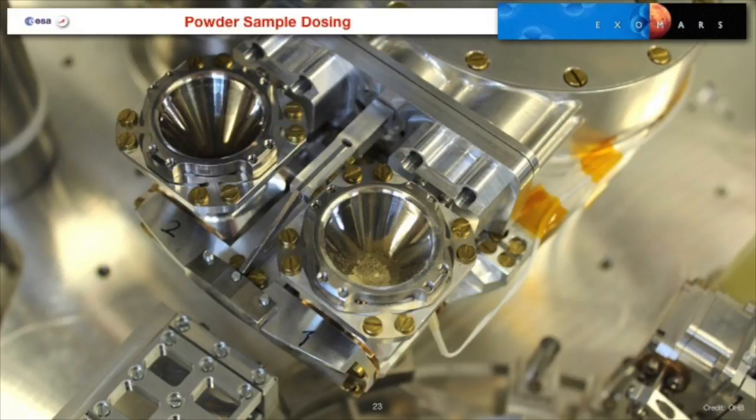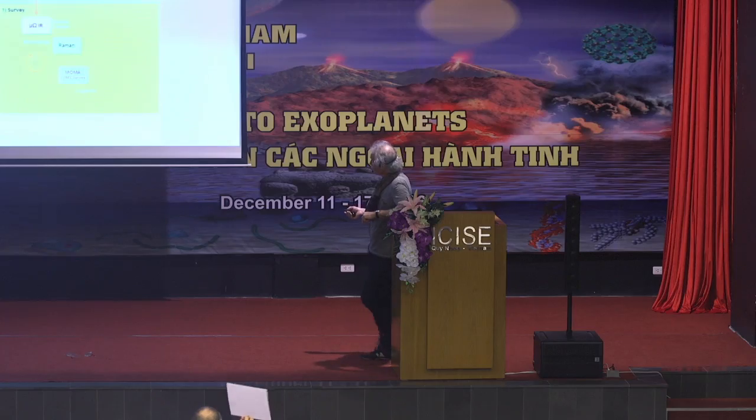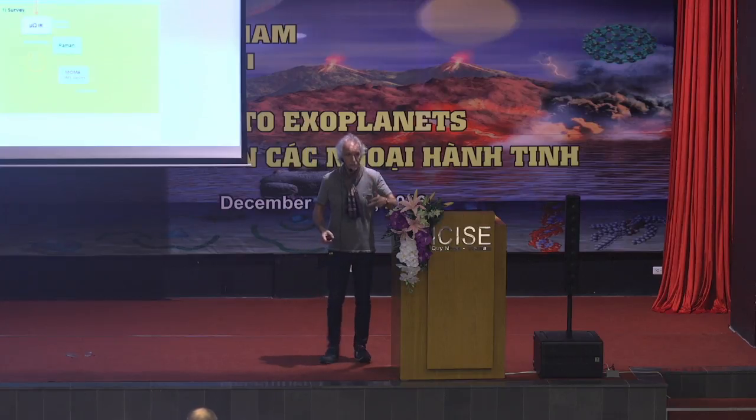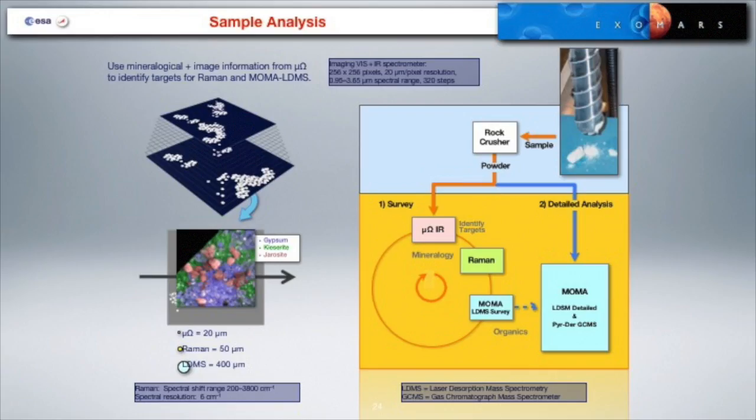So that's just to show you that it's a very packed and complex thing here, but the basic idea, I am not going to detail all that. These are the different dosing stations. This is very small. This is 3 millimeters inside, so it's really very small. So when the samples are brought here, the idea in the ALD is to use 3 instruments sequentially from the less destructive to the more destructive.